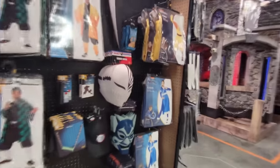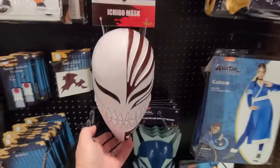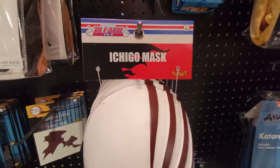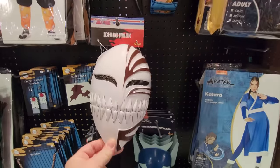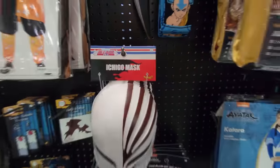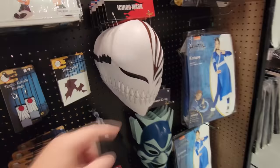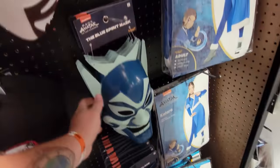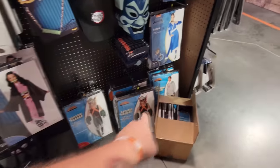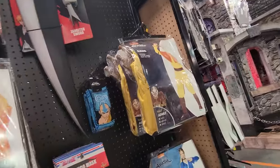Oh, and here's one more before we go. At another store I was just recently at, they were just putting this out. Ichigo mask. I don't know if that's how you say it or not, but it's Bleach. I don't even know what that is. Some kind of an anime thing. Pretty cool looking mask, though. And they have the blue spirit mask from Avatar. This is all My Hero Academia. They have Demon Slayer here. And then they have a couple of Avatar things over here, as well as Naruto.